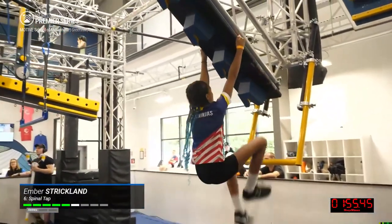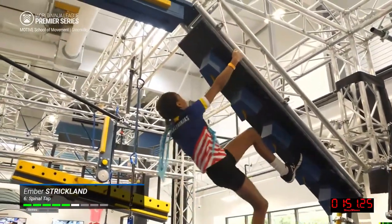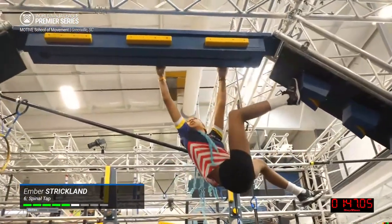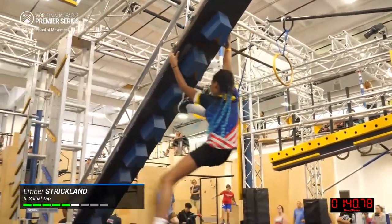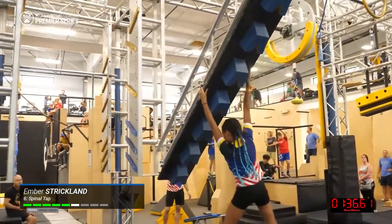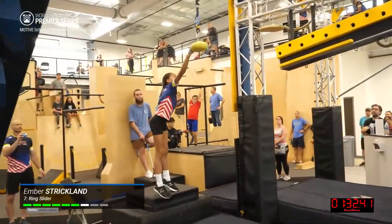2 minutes left. Yes, definitely the fastest we've seen to the spinal tap. And with our final few obstacles being a little quicker, you could absolutely see a new fastest time. The time to beat for the first spot is Addison Stockham's 2 minutes 28 seconds. And Ember is definitely on track to beat that right now.